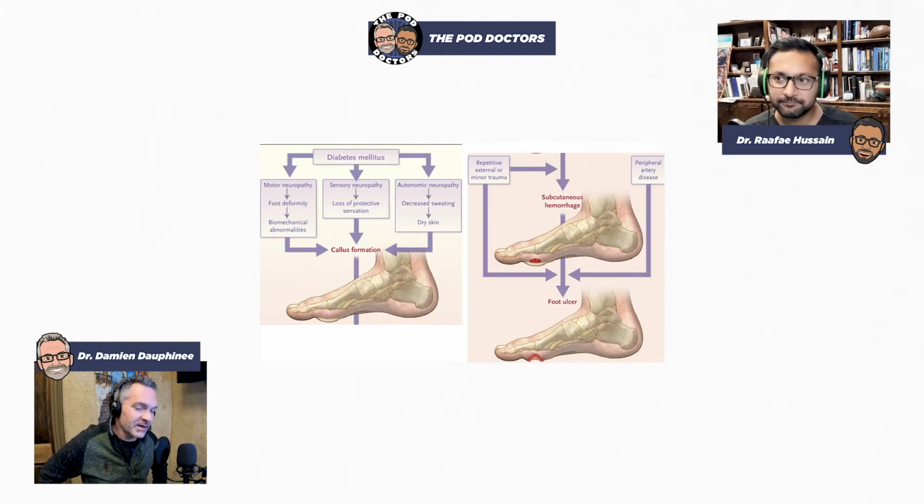Calluses in diabetic neuropathic patients should be a red flag. I think there's this weird thought that calluses protect you. I mean, weightlifters get them on their hands, and construction workers get them on their hands, and people think they're protected. They're really not. And when they're on your foot and you're neuropathic and you can't feel pain, they are a huge red flag.